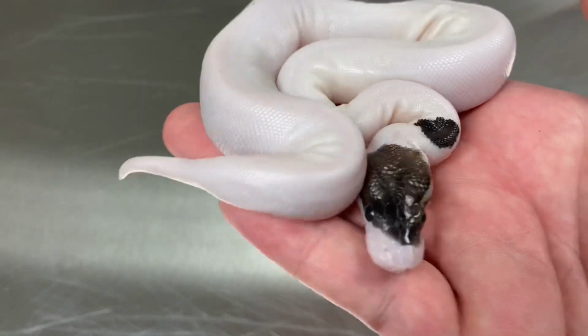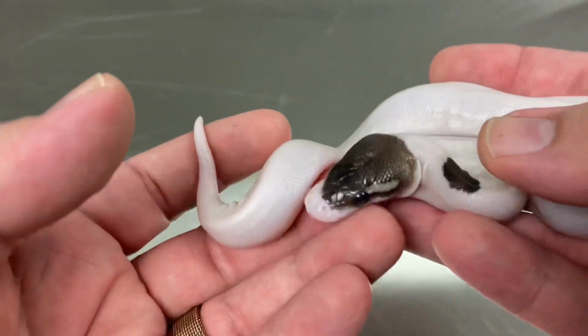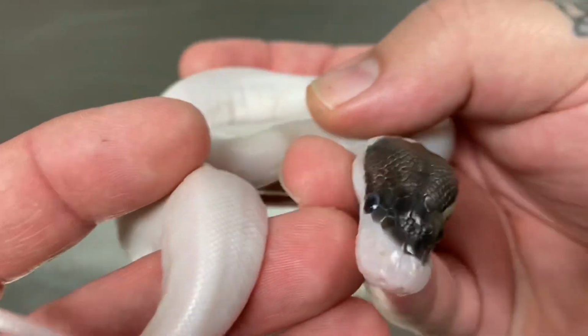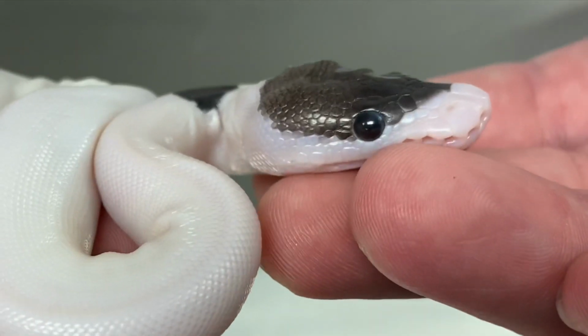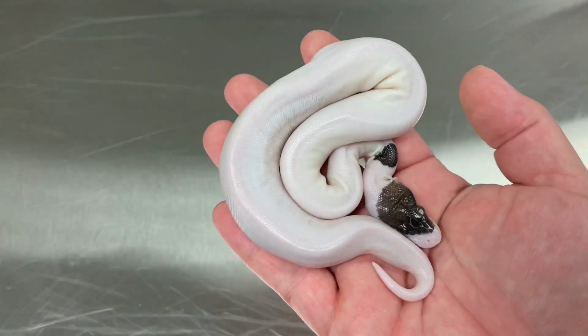But really, really love this girl. She's so cool. She has kind of a two-face. She has her classic eye stripe on this side with the red pupil, which is really cool. And then on the opposite side, she has no eye stripe, so that white comes a little bit higher. But really cool girl. I'm super excited to have this female.